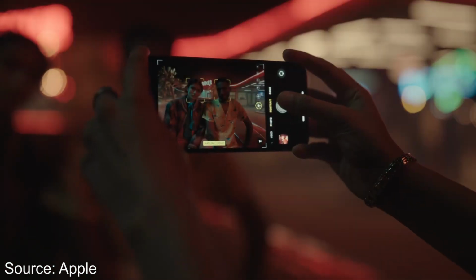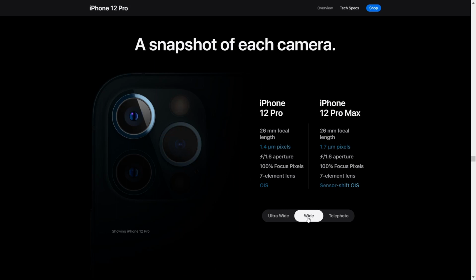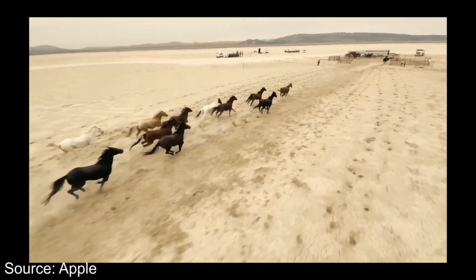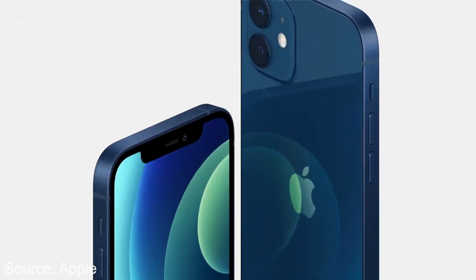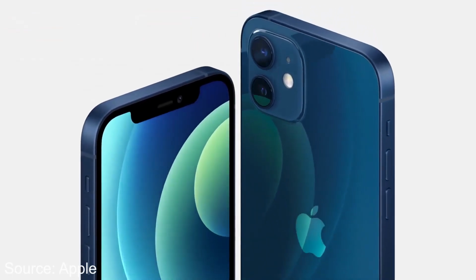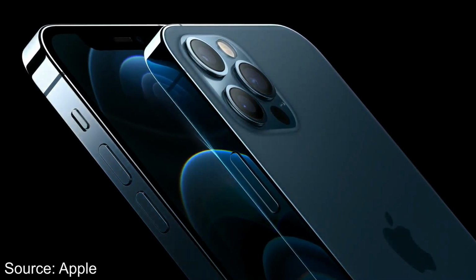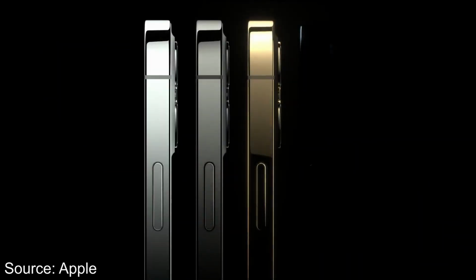Now we have to admit here, the iPhone 12 Pro's camera is better than the iPhone 12. But how much does it matter to you? In my opinion, the iPhone 12's camera system is incredibly capable and only a minority of the users will be able to make use of the extra features that come with the iPhone 12 Pro. Apart from all this, another difference between the iPhone 12 Pro and the iPhone 12 is stainless steel versus aluminum. Stainless steel is of course much better.